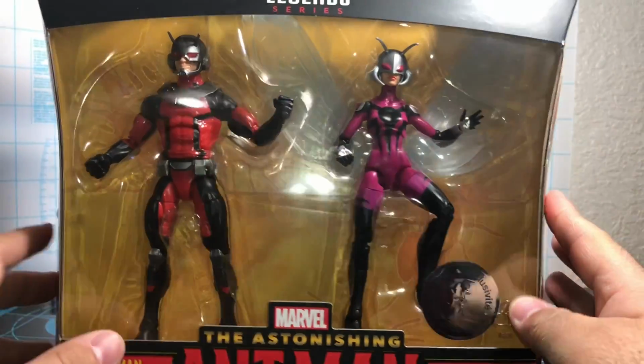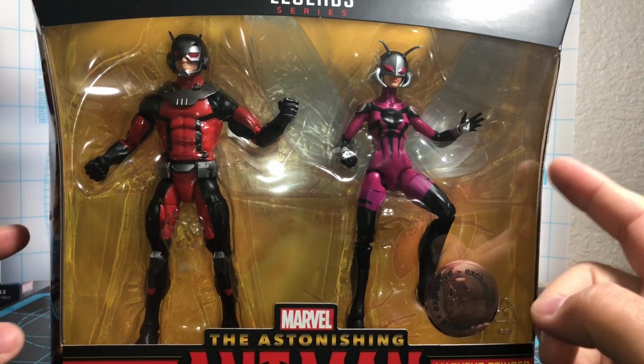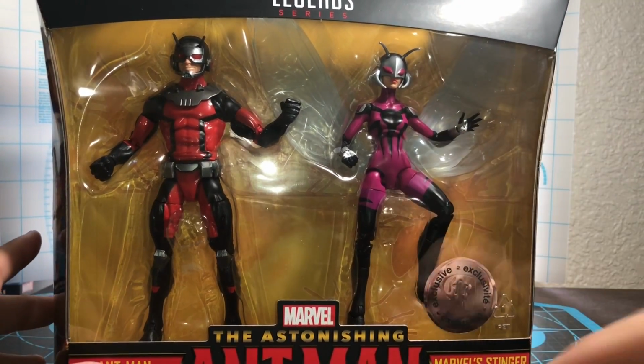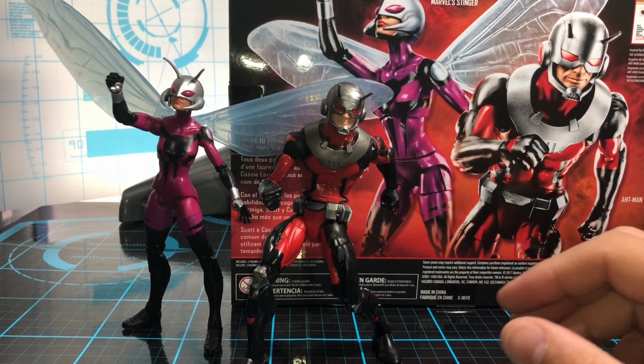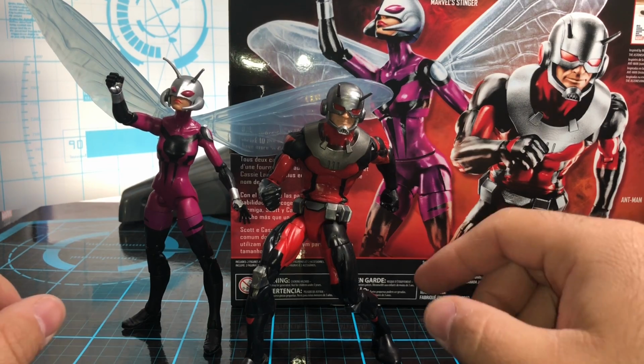So really cool 2-pack. Can't wait to get this open and take a look at it and see what's going on. I've actually already seen a review, so I am very excited to open this up and tell you guys what I think of it. Stay tuned. All right, guys, here is Ant-Man and Stinger, Scott Lang and Cassie Lang, out of the package.